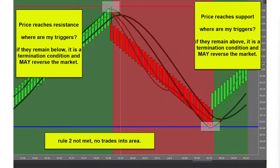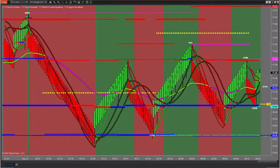Price comes down, reaches Fibonacci support. All you have to do is ask yourself, where are my triggers? If the triggers remain above support, support may reverse the market. There may be an untradeable bounce. If it does reverse the market, we'll call it a strong bottom, guys. Rule number 2 says don't trade into areas if the triggers are below resistance or above support. And guys, that is the most basic form of rule number 2.